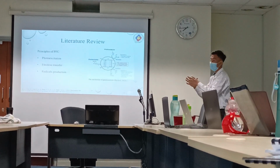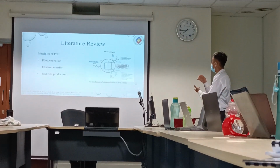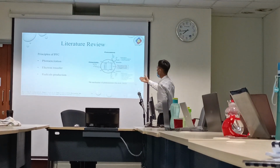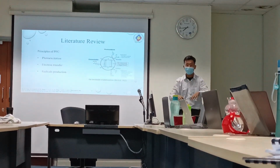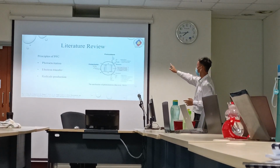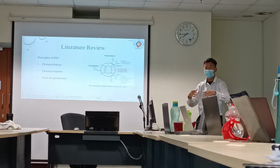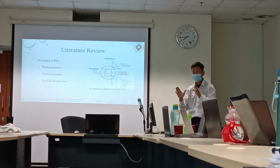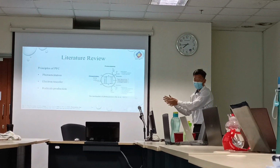So now we need to know, how is the wastewater degraded? The wastewater is going to be degraded by using these photo-generated holes. The photo-generated holes will react with the water and produce hydroxyl radicals. And also the photoexcited electron will react with the oxygen surrounding it to produce peroxide radicals. Both of these radicals will degrade the wastewater in the chamber.